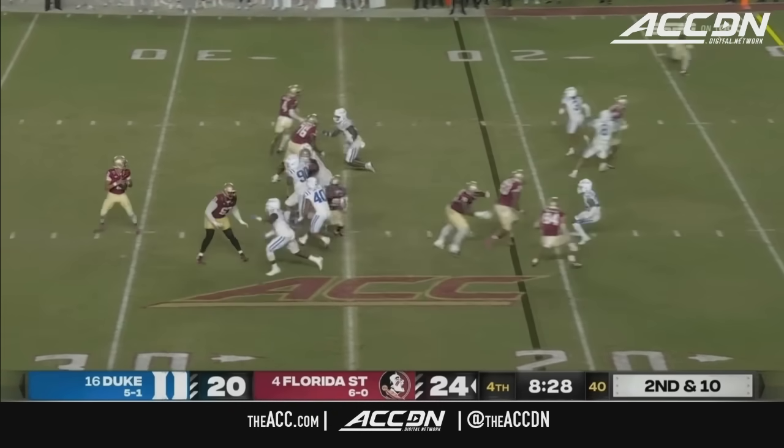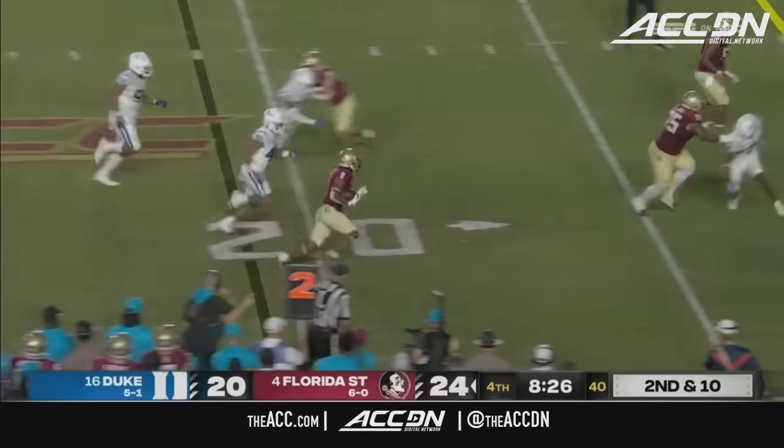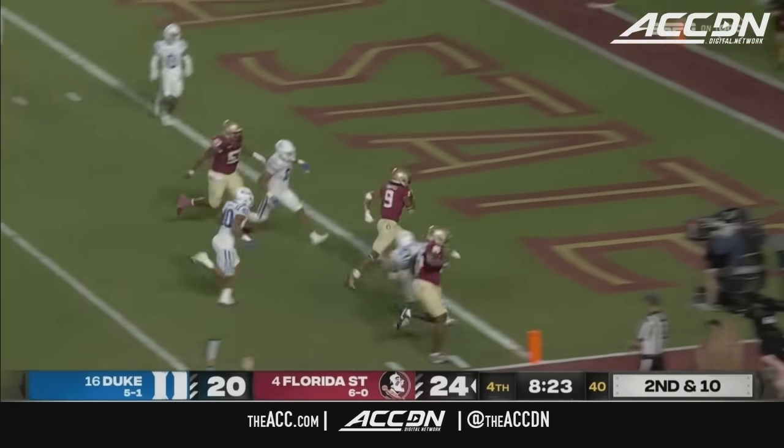Coleman comes in motion. Travis retreats. It's a screen. Toafili, touchdown!